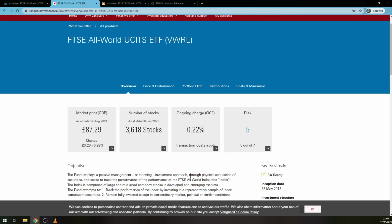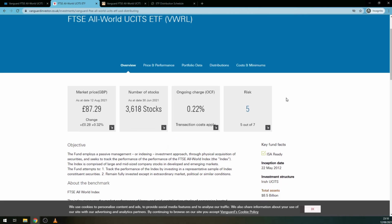Your portfolio is very well diversified if you just buy VWRL, and therefore actually you could just have an investment portfolio of only VWRL, which is actually quite funny. People might then say, oh well, that's a bit non-diversified. No, actually it's not, because you're buying into 3,600 different companies.